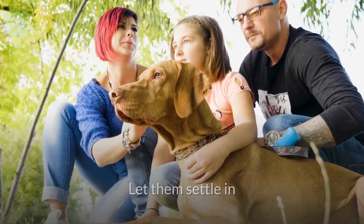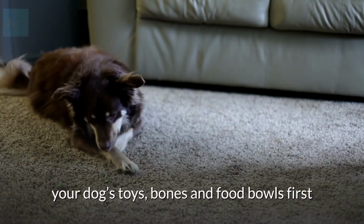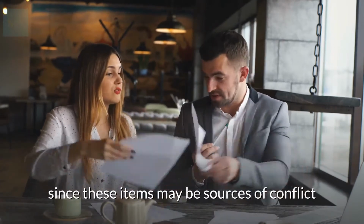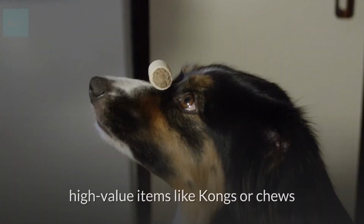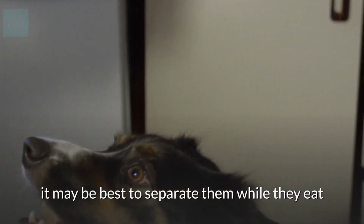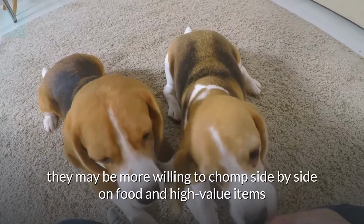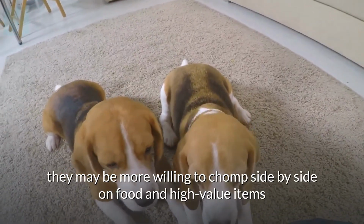Let them settle in, but make sure you've put away your dog's toys, bones, and food bowls first, since these items may be sources of conflict. Whenever you feed the dogs, and certainly if you're going to offer high-value items like Kongs or chews, it may be best to separate them while they eat. Once the dogs are good friends, they may be more willing to chomp side by side on food and high-value items.